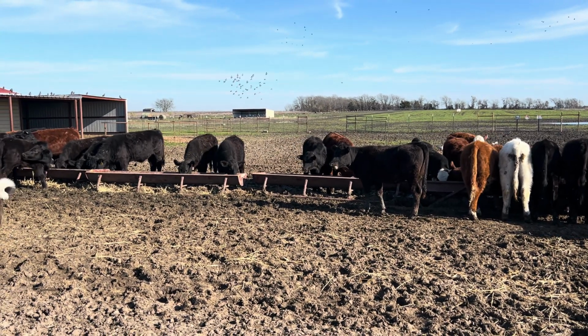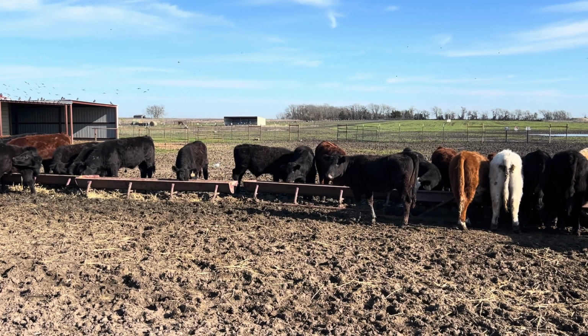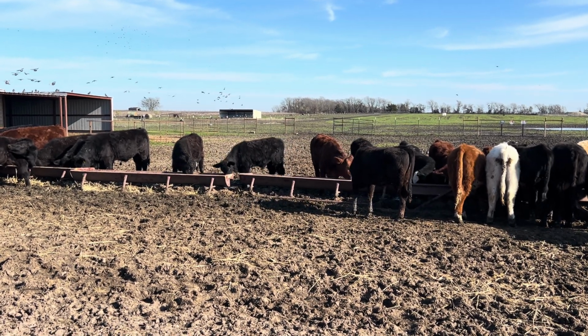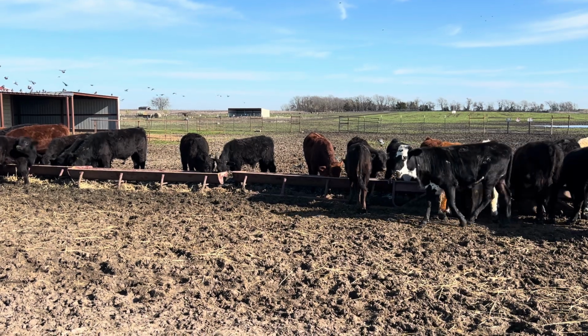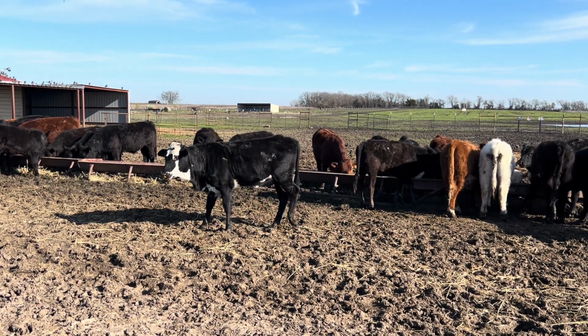Even right now when feed is cheap, it still costs me $2,100 to order 7 tons of feed. I pay $315 per ton of feed delivered. So even though feed is cheap, it is still like 5 times more expensive than grass.